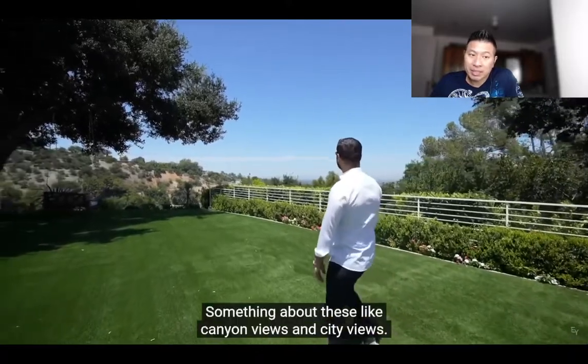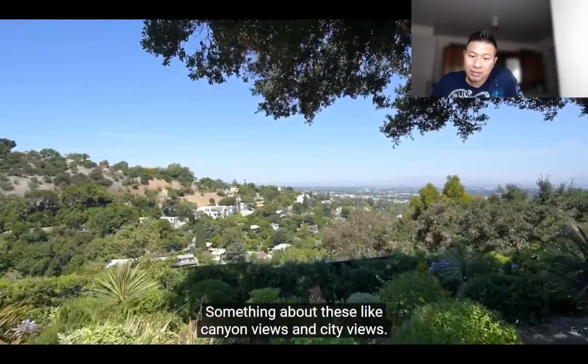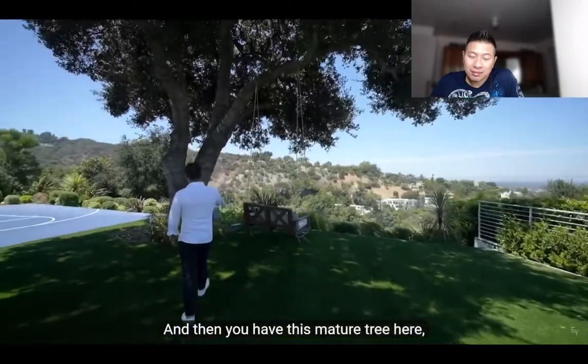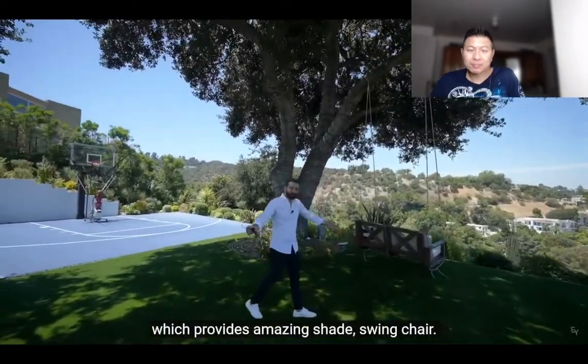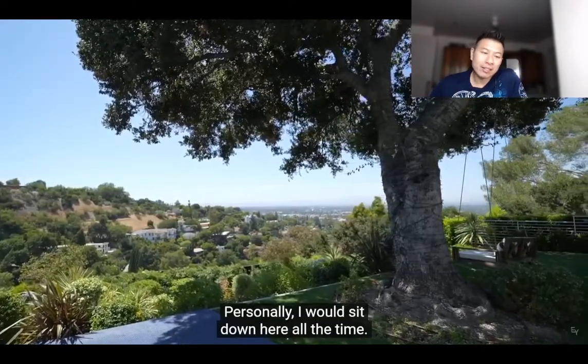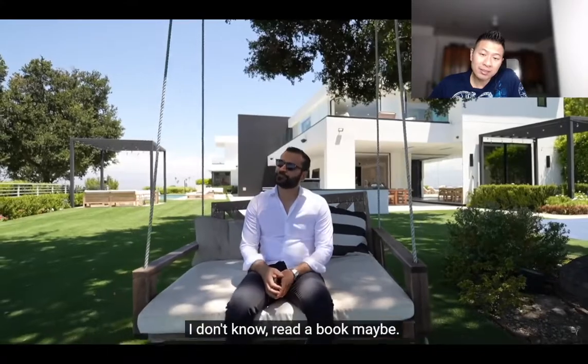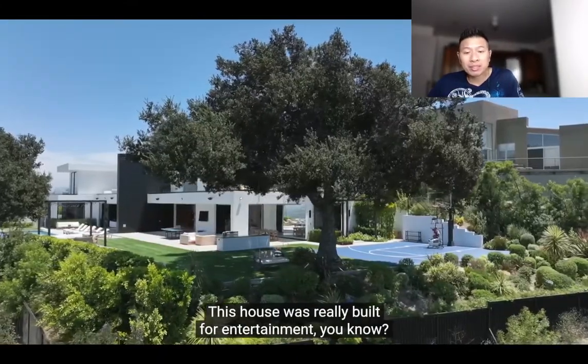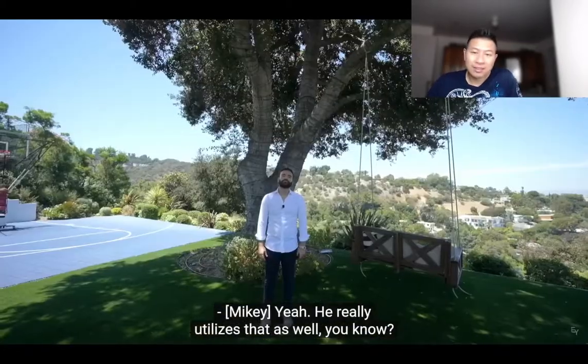Something about these canyon views and city views, I feel like he gets a nice blend of it. And then you have this mature tree here, which provides amazing shade. Swing chair, it looks like a swing chair. Personally, I would sit down here all the time, read a book maybe, relax. This house is really built for entertainment, you know? Yeah, he really utilizes that as well.